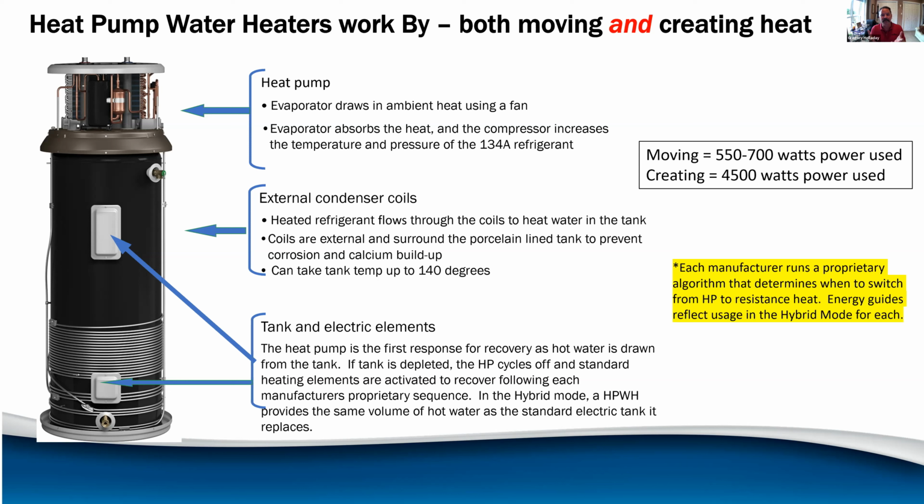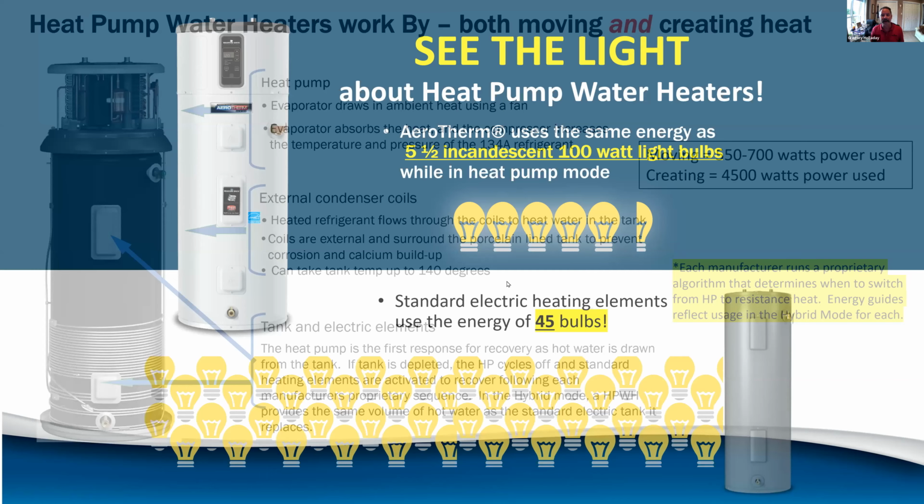It's going to recover the top 30% of the tank. Then it's going to turn off the upper heating element, go to the bottom heating element, bring it on with the heat pump. And now you're going to be able to recover the bottom 60 to 70% of the tank. And then it turns itself off and says, I'm ready to do that all over again. When it does this, this is going to save that homeowner about 3,000 kilowatt hours a year.